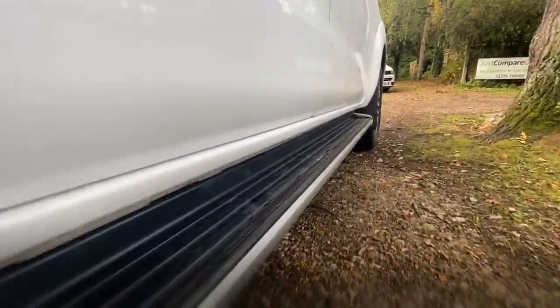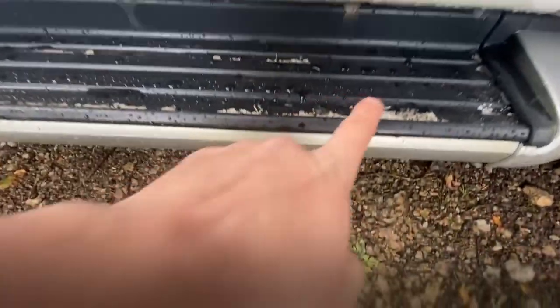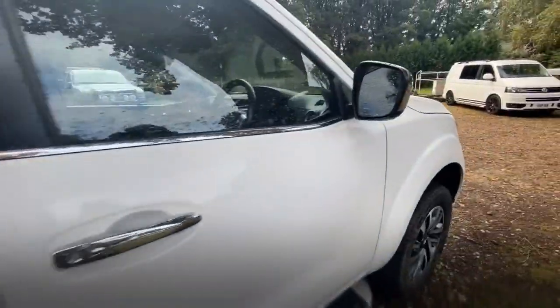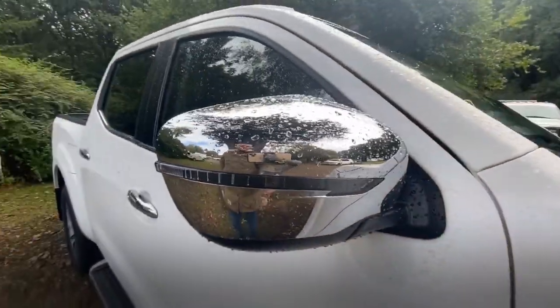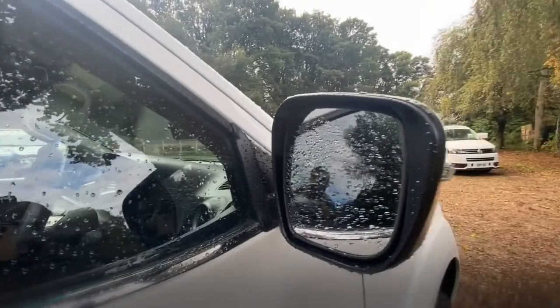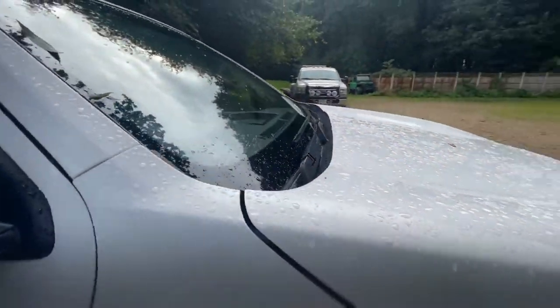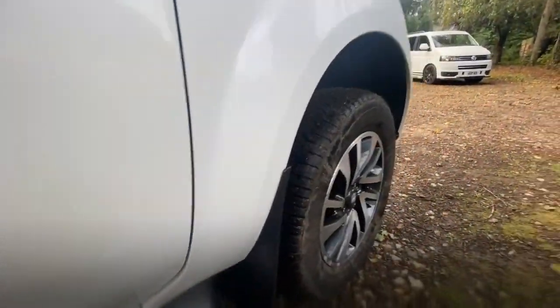Side step, this side is in good condition as well. Again, there's a bit of paint lift, but nothing serious. But the side step itself's in good condition. Mirror back's in good condition, as is the mirror. And then the passenger side front wing is again in good condition.